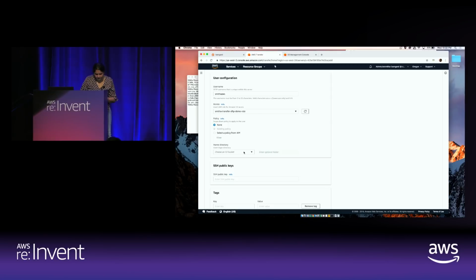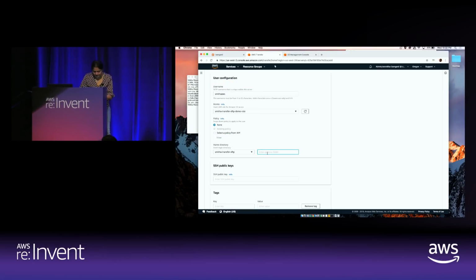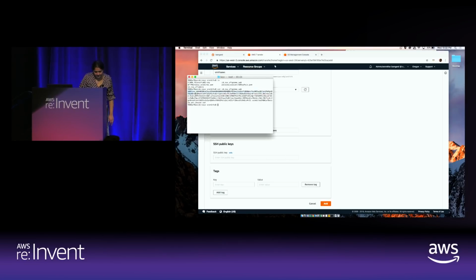And then I'm going to assign a home directory and pick a bucket that I want to here. And then I'm going to give a landing directory because when Smitha logs in, there's a landing point that she knows where she can start uploading files from. And then there's a part about public keys. So I have a public key right here.